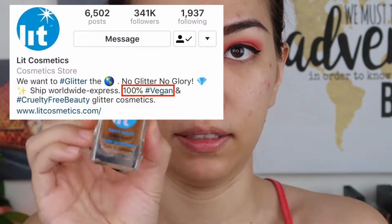Okay, so that's one eye done. I can guarantee you that this isn't gonna look the same as this eye. I'm gonna be putting glitter on the liner. I'm gonna be using OCC's glitter in Technopagan, and I'm gonna be using Elate Cosmetics glitter base. These are both vegan, cruelty-free brands.